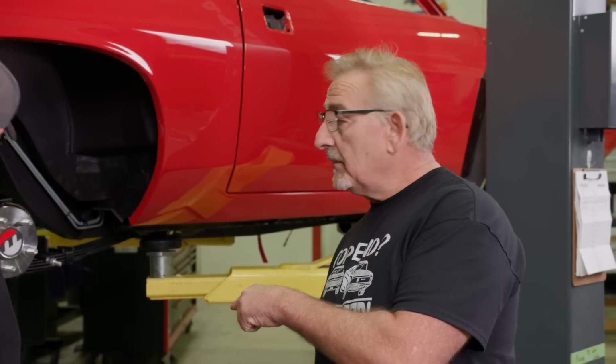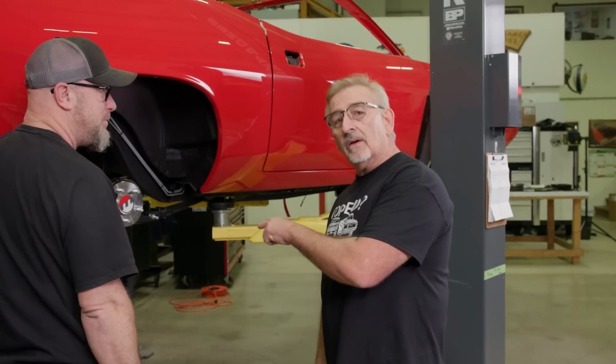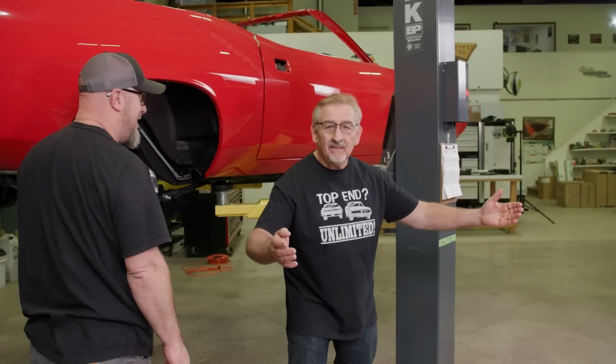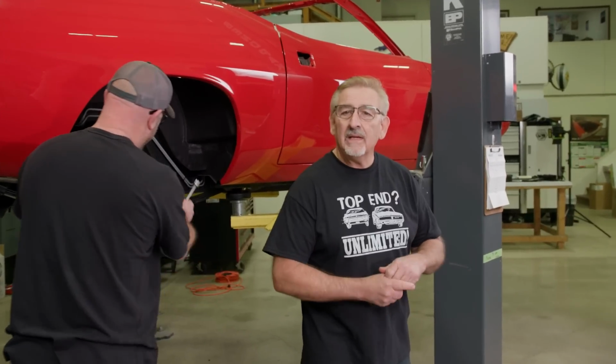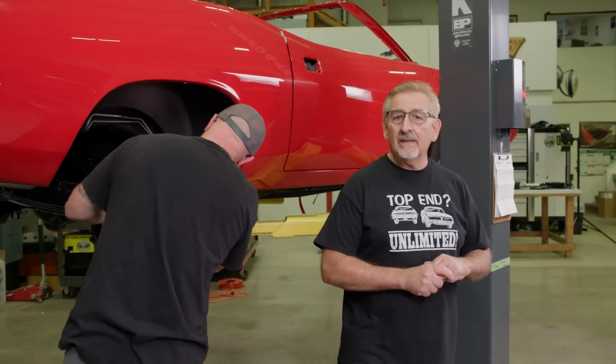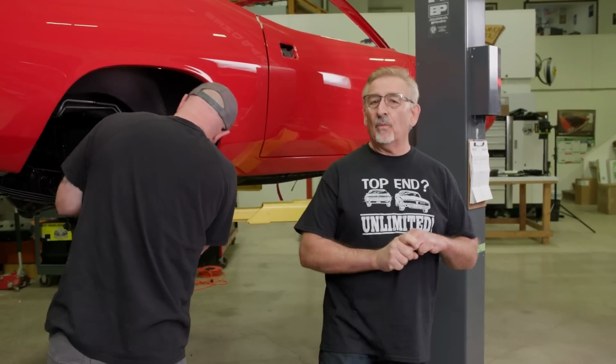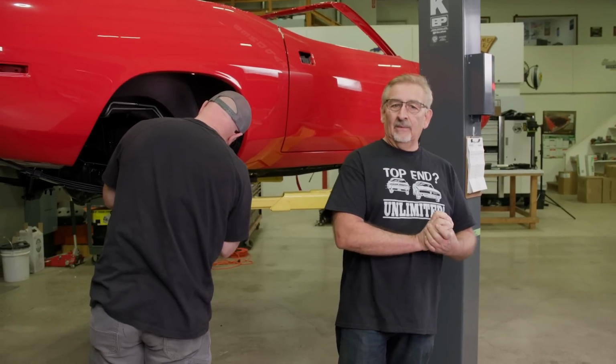And the next time we pick back up, that's going to be all bolted down, and we're going to move on to mounting the rotor in place, and after that, the caliper, and then making the connection at the hose, and we will have installed our first Willwood 4-wheel disc brake system. Correct.